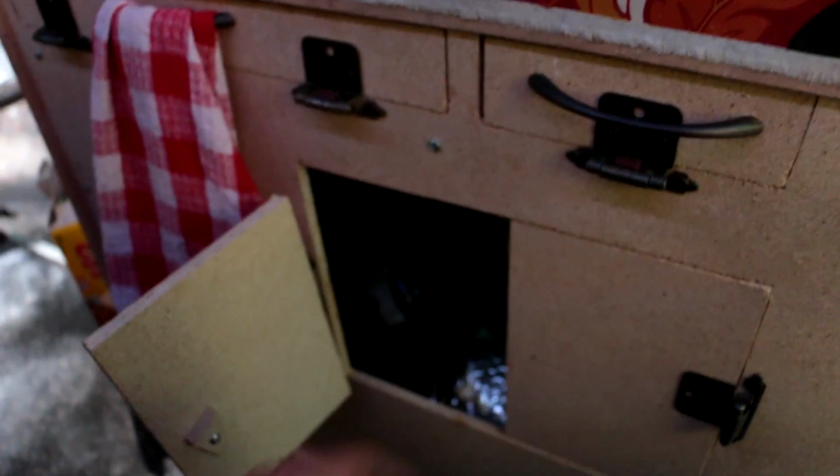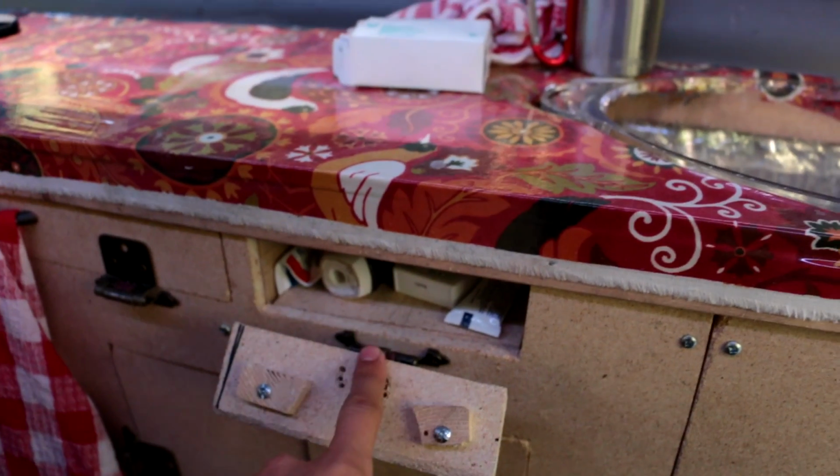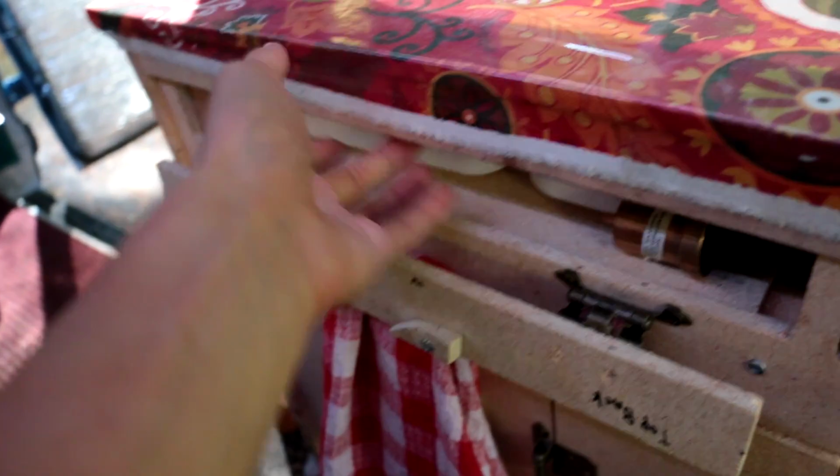Then I have propane and soaps and stuff holder underneath. I have a little compartment for my toothbrushes and toothpaste, floss, and then cutlery, things like that. And then just aside for extra compartments and garbage, place for all my garbage.